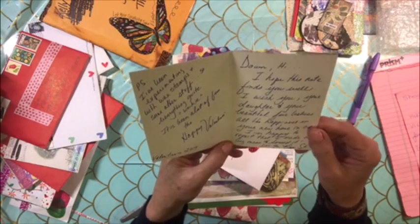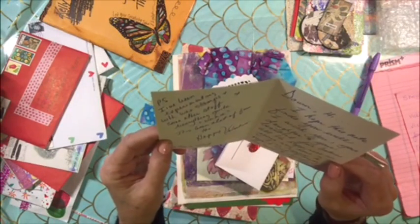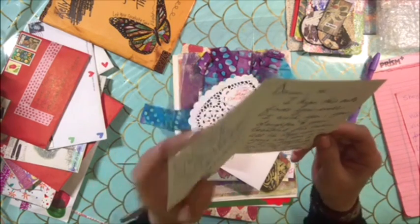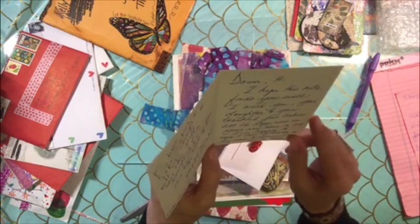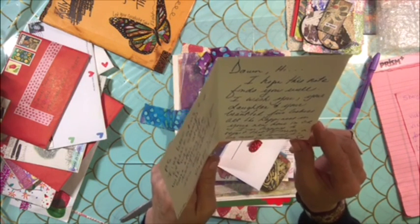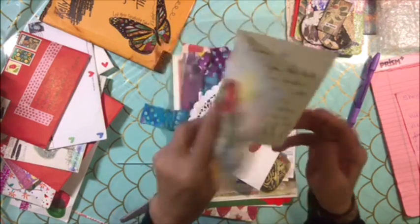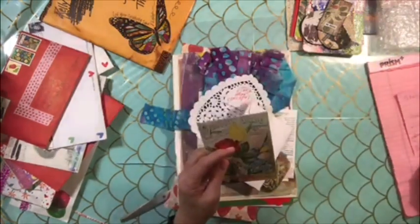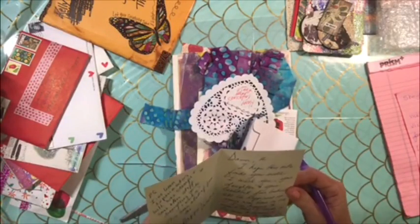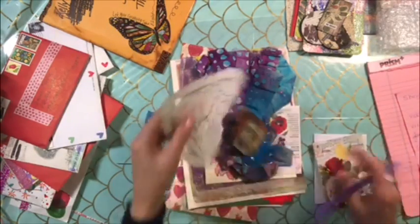Rose ST. I've been experimenting with wax stamps and some other stuff, so everything's quite wonky. It's been a lot of fun, though. Happy Valentine's Day. Aw, hi, Dawn. I hope this note finds you well. I wish you and your daughter and your beautiful fur babies all the happiness in your new home in Oregon. I'm happy to report that I made a big mess and I loved it. Love you, Rose ST. Okay, Rose, I'm going to put you down as Rose ST. I don't know where you're from.